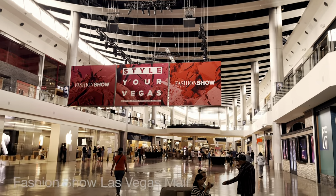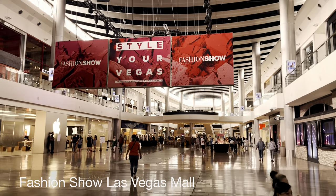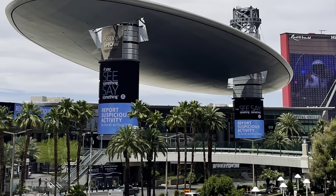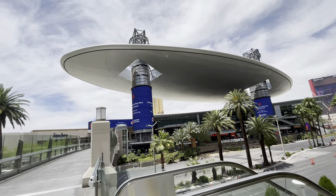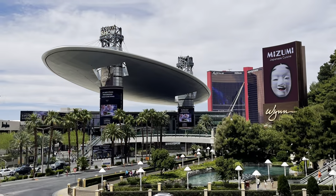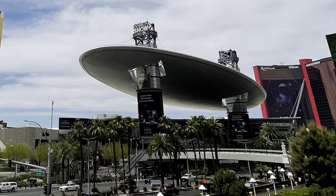All right, today is shopping day, another shopping day kinda, at the Fashion Show Las Vegas Mall. The Fashion Show Mall Las Vegas is a shopping mall located on the Las Vegas Strip in Paradise, Nevada. The mall hosts weekend fashion shows on a retractable runway within the mall's central atrium, hence the name.